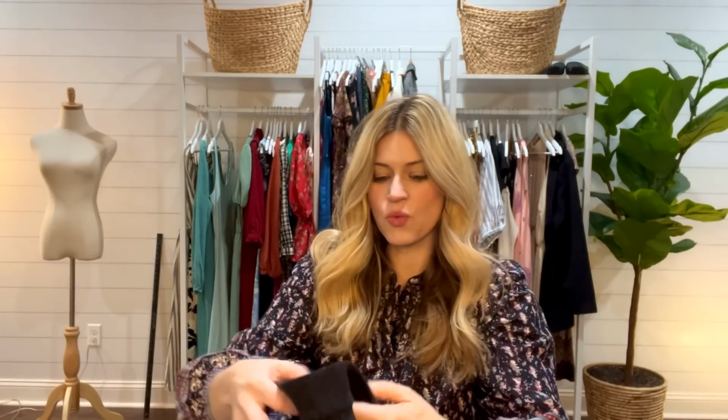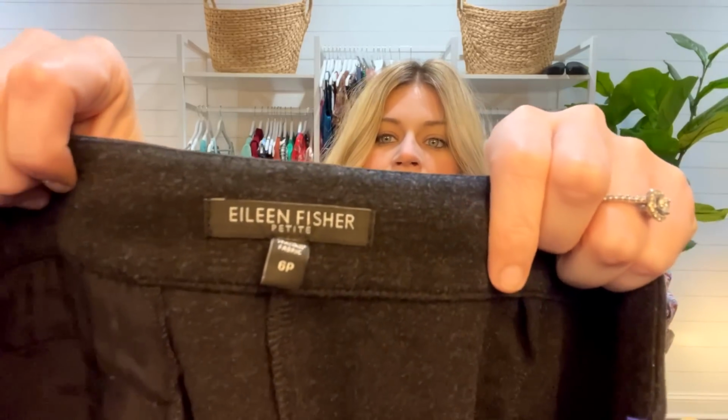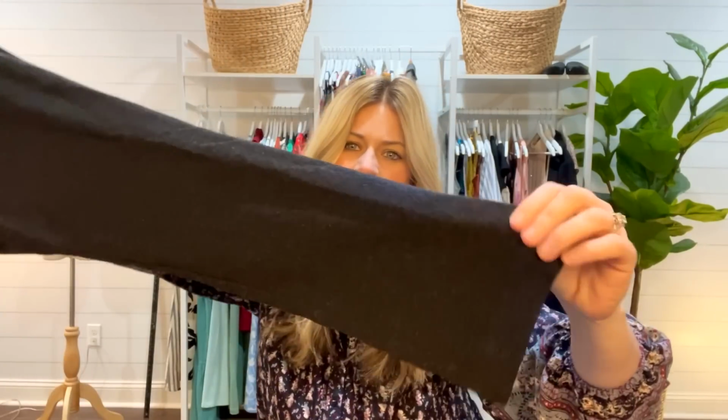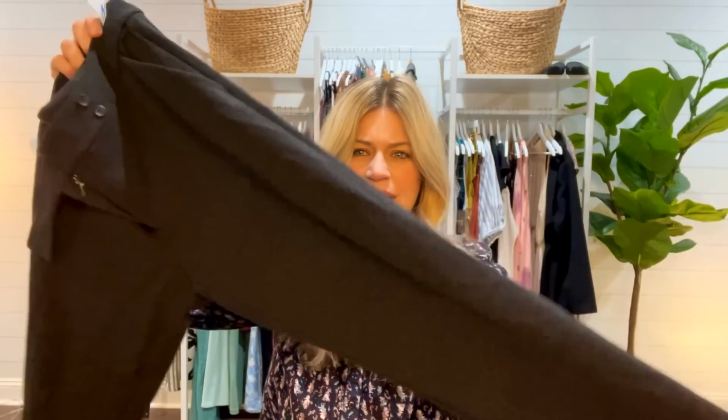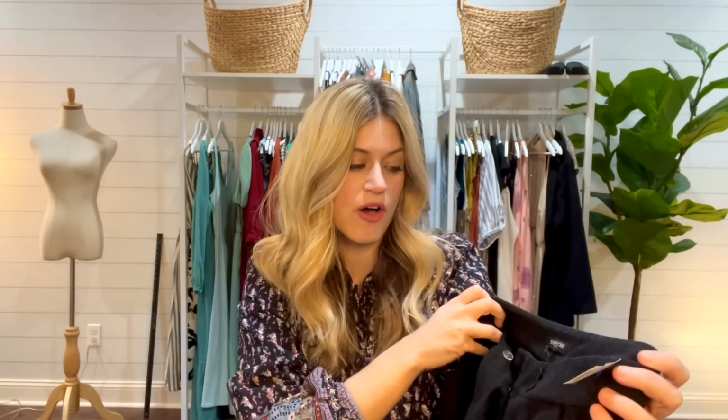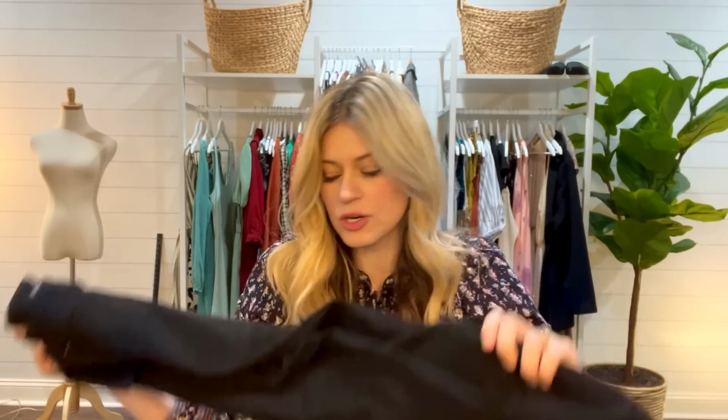All right, these were a pair of Eileen Fisher pants, a size 6 petite, just like gray, stretchy, kind of work pants, but I paid $5.49 for these. I love picking up Eileen Fisher. It does perform really well for me. Something like this, I would probably list around the $35 to $40 mark.